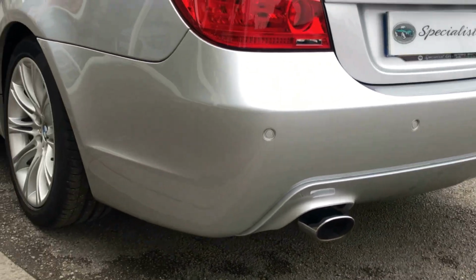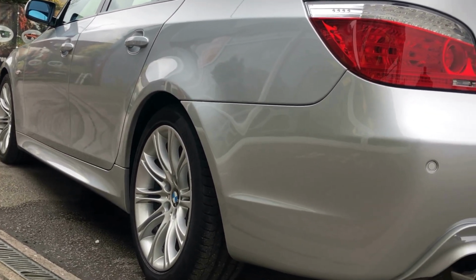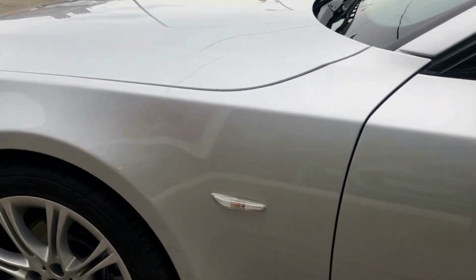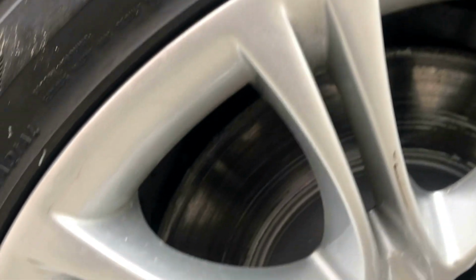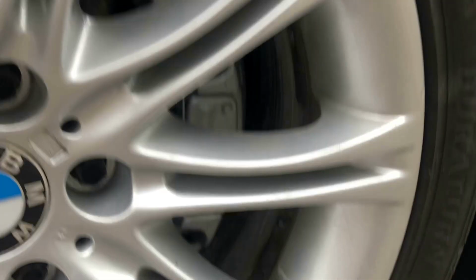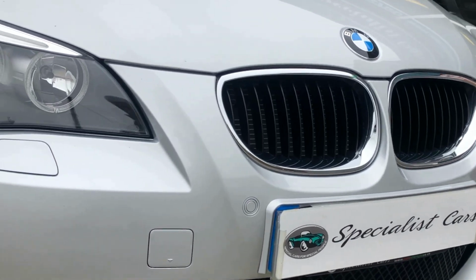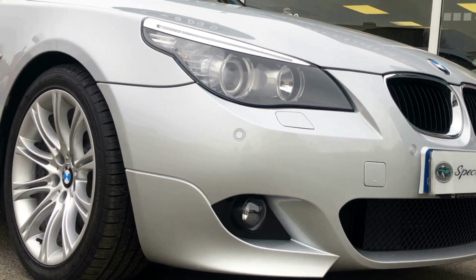It is just absolutely gorgeous. Very straight on the bodywork, look at that. Not a ding, not a scrape, not a mark. It is just gorgeous. All the wheels, absolutely lovely condition. No damage on any of those. All the front end. No major stone chips anywhere, just the odd one or two, which can be expected for the age of the vehicle. But again, just look at it. Isn't that beautiful all the way around?